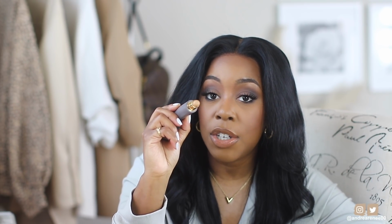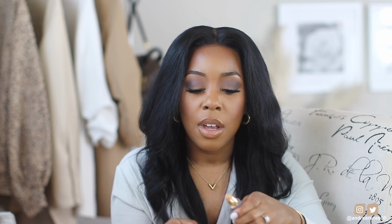Now this, you just twist it up like this, and you can use this as your foundation, you can use it as your concealer. I just prefer to use this as my under eye highlighting concealer. It is a little light, but once I blend it out, it does blend in really good, and it actually looks really good on the skin.